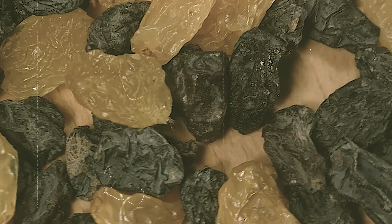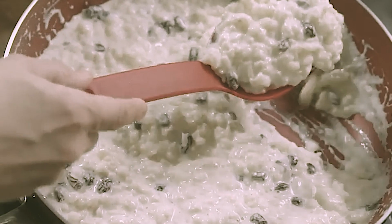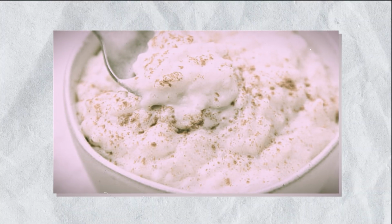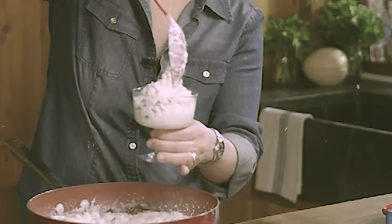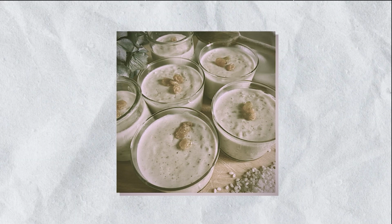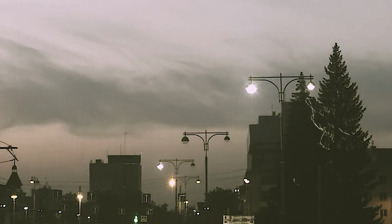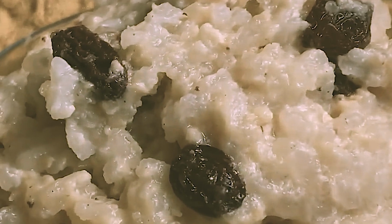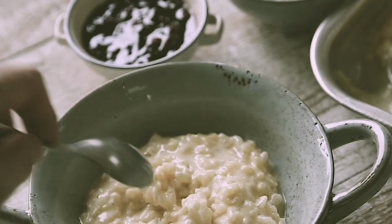Some families stirred in raisins, chopped dates, or even a spoonful of jam to brighten the pot, but many kept it plain, letting the creamy texture and gentle sweetness shine. The rice softened, the milk thickened, and before long, a spoon dragged through the pot left a velvety trail. The pudding was often served warm, ladled into chipped bowls, steam curling up into the cool evening air. Leftovers were a rare luxury, but when they happened, they were spooned cold the next morning as breakfast, a treat that made children race to the table.